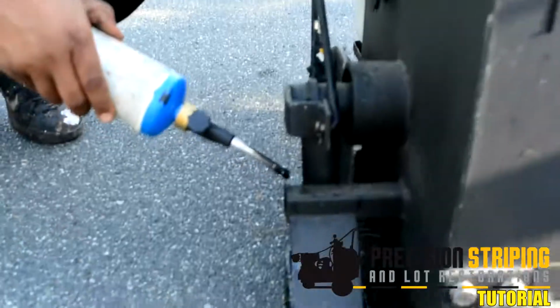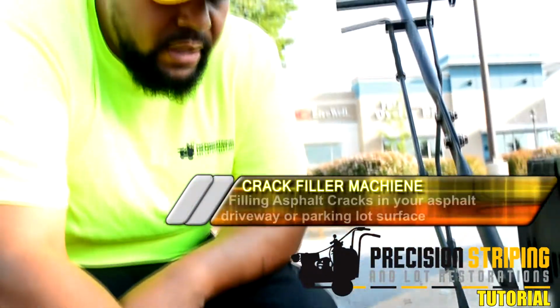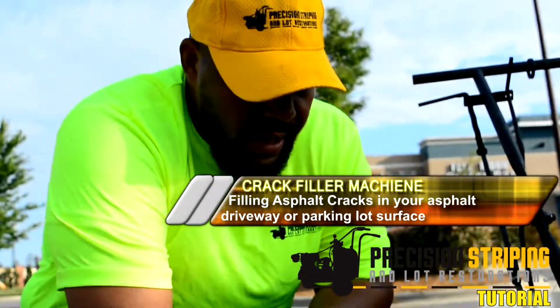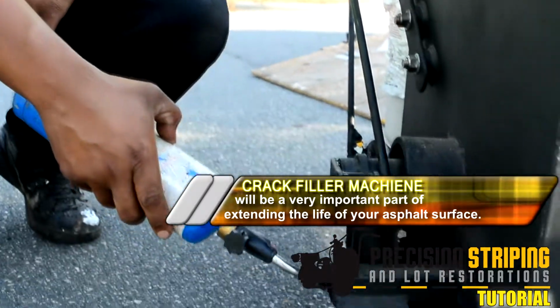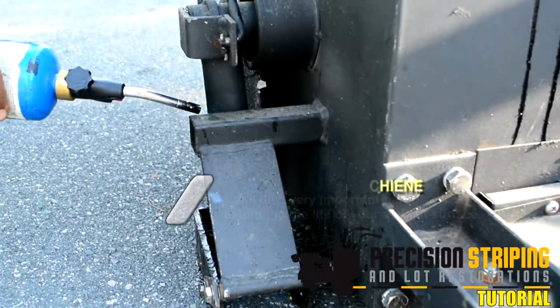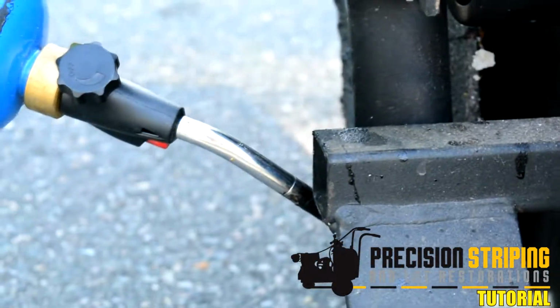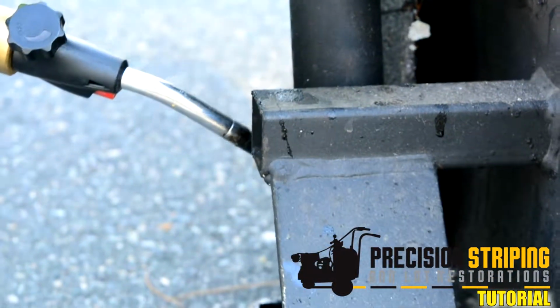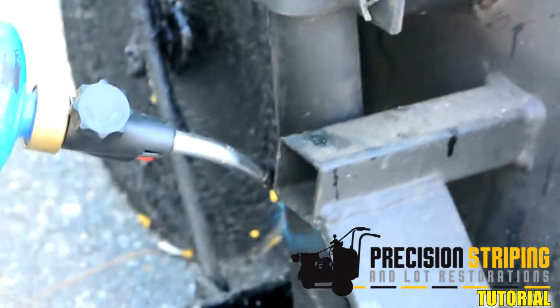This is a crack fill machine. This is a material that you heat up to 400 degrees. And right now what I'm doing is heating the tube that the crack fill is going to flow through. We just take this little torch and heat the tube up. And I have a system here where it's actually heating the material from the bottom. So while it's getting hot on the inside, we're heating it from the bottom here.